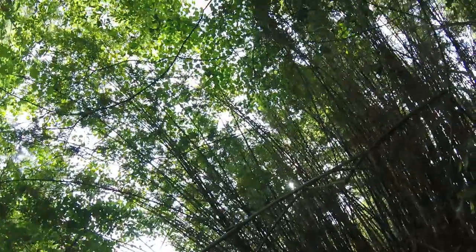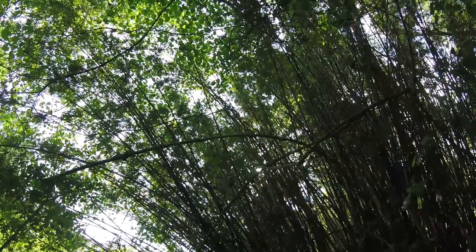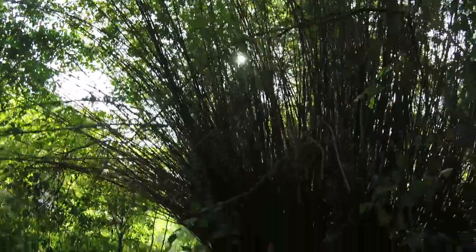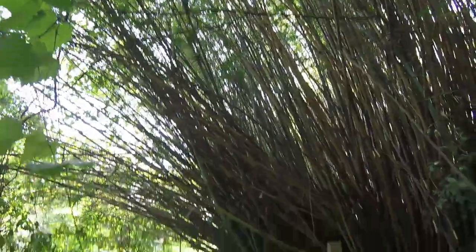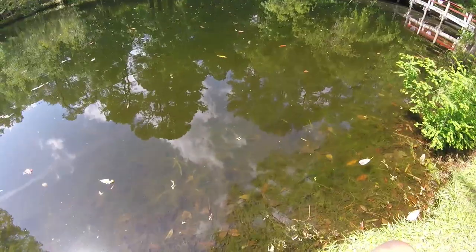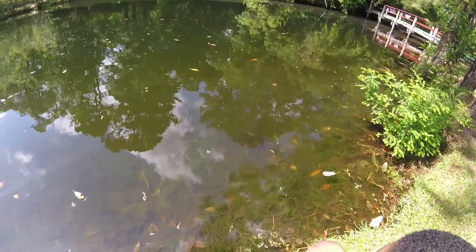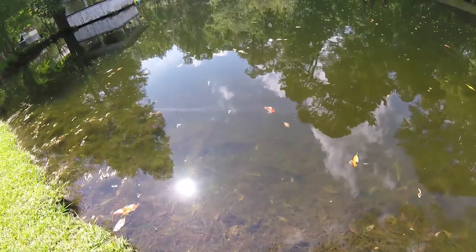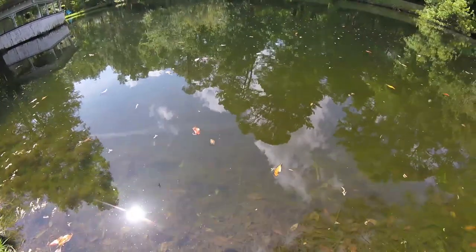There's a woodpecker up there, I just don't see him. I'm trying to find him. It's pecking on one of these bamboos. I don't know, I'm looking. Wow, what a lot of leeches. The bluegills in here are kind of domesticated. They've been hand fed. Wow.